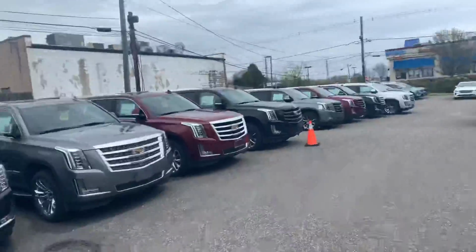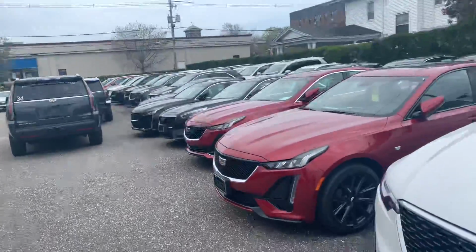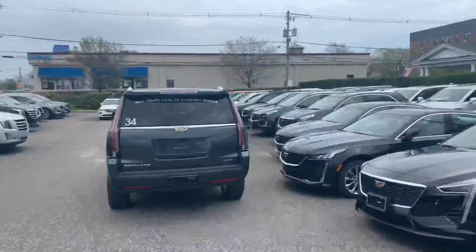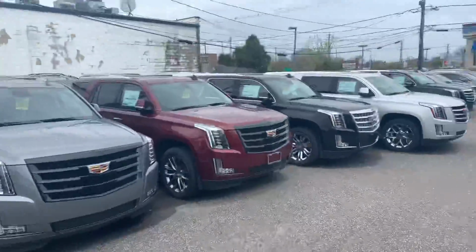The new Escalade is coming. So far, all I've really seen out of the new Escalade is that it has that really wide LCD dash. A lot of it's a damn shame.